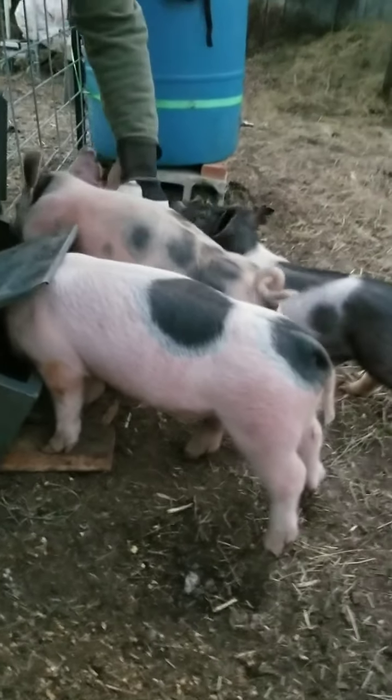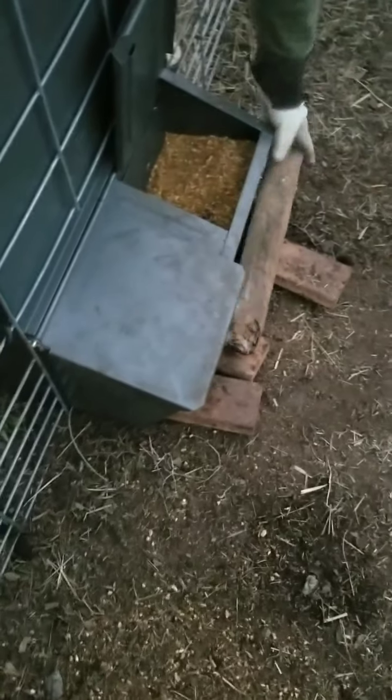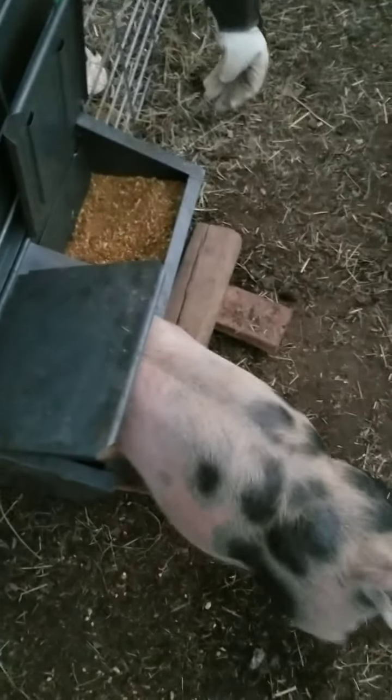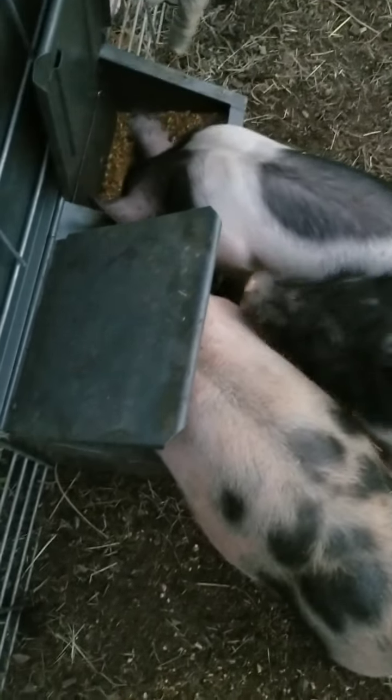Get back. Back. Yeah, there, Tubby. Thank you. He's making him a little step because he's so much smaller than the others. Oh, he's figured it out. Look at that. Just dive in. There you go.